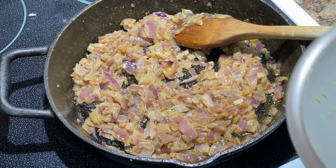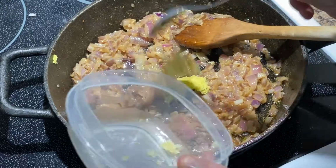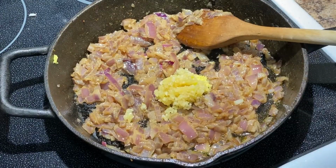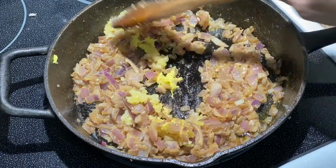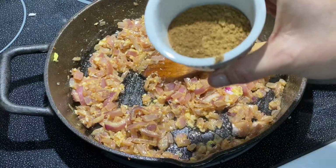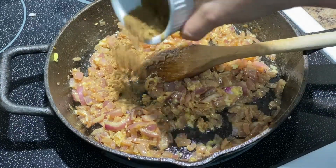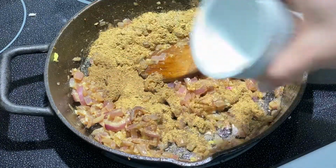So now we're going to add some freshly grated ginger, some of my homegrown garlic, and we're going to let that saute in here for about a minute. So now I'm adding some ground coriander, cumin, and garam masala. And we're going to let that toast for about 20 seconds.